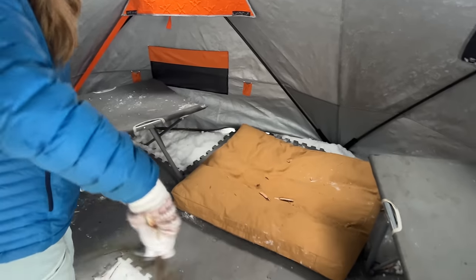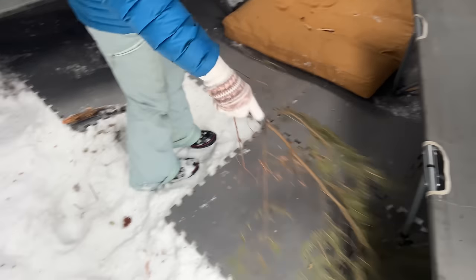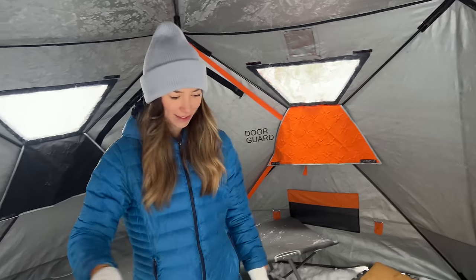That's so bushcraft. You bushcrafted your own broom? Yes, it is. You're so talented. Thank you.